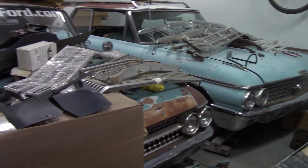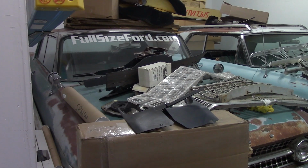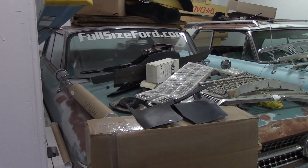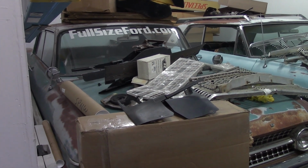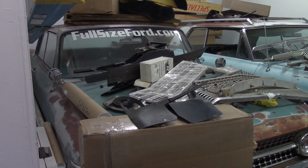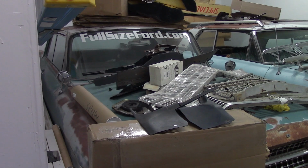Also, we've got our 61 Club Victoria. This is a two-door hardtop. This is the formal roof, the box top car. It's not a Starliner, but it is a two-door hardtop. This car's got a 428 in it, backed by a top loader four-speed. So this is one we hope to get back on the road this summer.